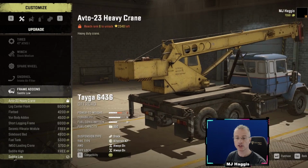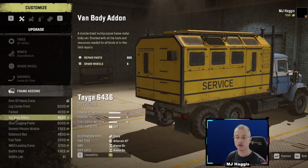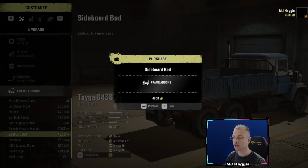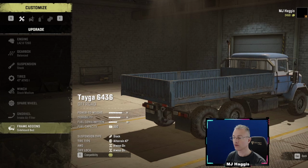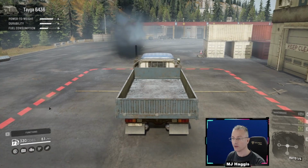Take off the saddle. And we'll put on, no, not that, we want the sideboard bed, yeah. We've got 7,350 and we need 490, so that's fine. Add that. Add a bit of that, and let's go again, shall we?